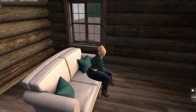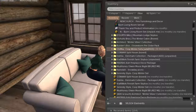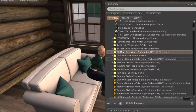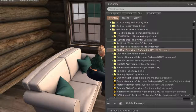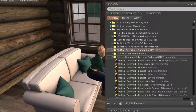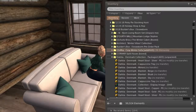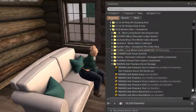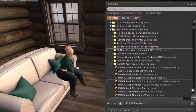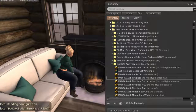I also want to put a fireplace in here, and I know that in the Builder's Box there was a fireplace. Let me see if I can find it. It wasn't the Bajorn. Let's see here. Denmark collection? No. But it does have lots of blankets and stuff. We'll have to keep that in mind whenever we go. Oh, here we go. Fireplace. Okay. So let me just put out the fireplace. I don't want the linked one because I want to be able to put things above it.